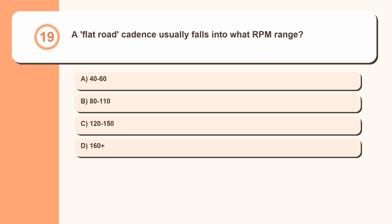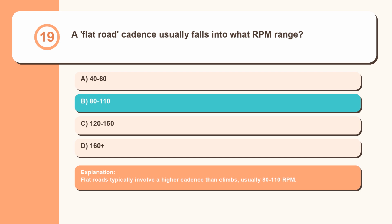Question 19. A flat road cadence usually falls into what RPM range? 40 to 60, 80 to 110, 120 to 150, 160 plus. Flat roads typically involve a higher cadence than climbs, usually 80 to 110 RPM.